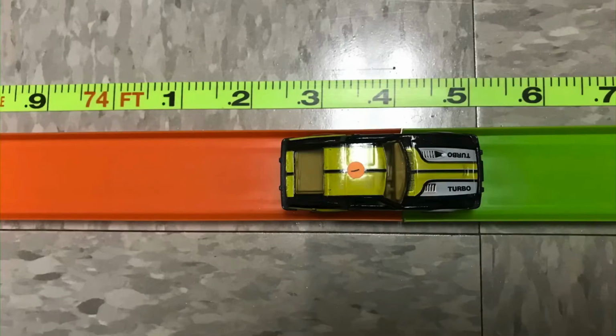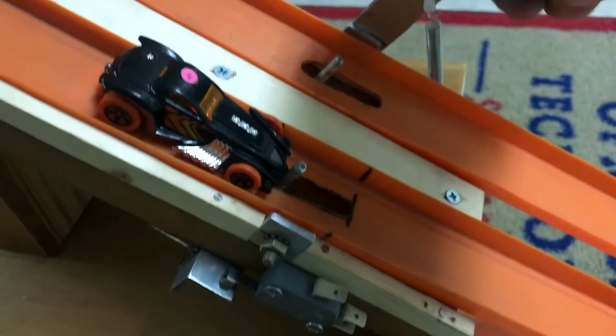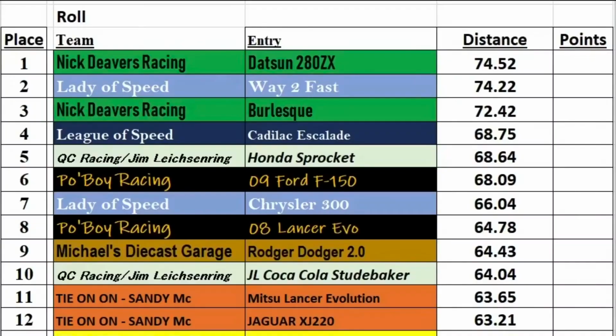74.52 for that. Next is the Burlesque, and we know this car. It's the hot car right now. Down the track he goes. He's flying too. He's got the 50, no problem. He's going to do the 60, no problem. 65, getting up high. Past 70, into 72.42. Guess what? Nick Devers, first and third. Only the latest speeds able to stay with him.